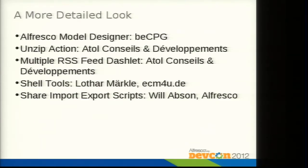Okay, let's look in more detail. I forgot to remove the ones that I had challenges with, but we're going to talk about three in more detail: the model designer, the shell tools, and the share import export scripts.